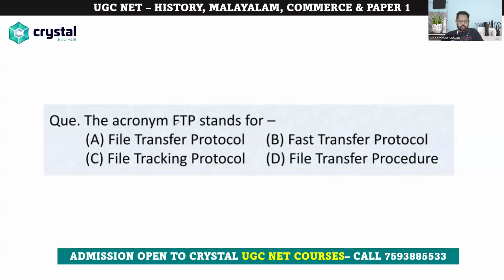Okay. The answer for this particular question, FTP: the first part is something regarding file, the second one is transfer, and it's a protocol. So the answer is option A. Make sure that before you go to the examination hall, you have revised at least all the most important abbreviations and acronyms that we have provided in the classroom. We have provided one particular list of abbreviations that you should know at least.